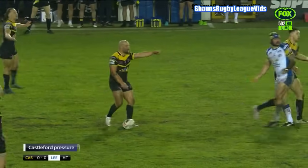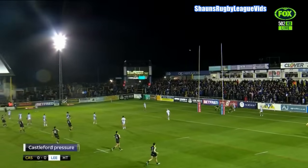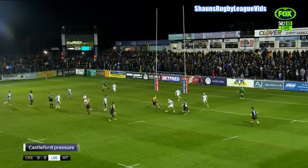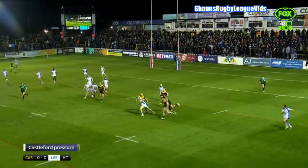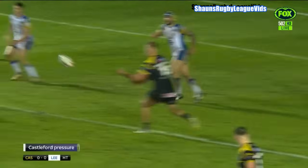The Castleford Tigers playing on the front foot, got a penalty out of James Bentley, but Danny Richardson hit the upright with his penalty attempt and very, very nearly cost them a bit more than just an opportunity to go ahead in the game, because Ash Handley nearly pulled away.